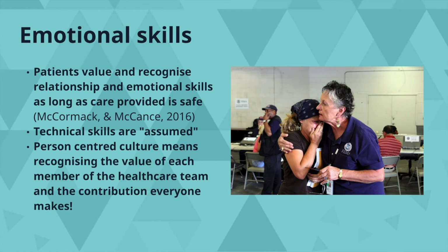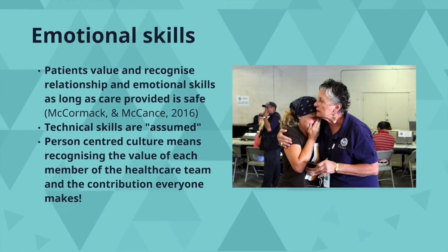We also need to give attention to emotional and relationship skills in a healthcare environment, typically undervalued by professionals, but very important to our patients. Patients tend to assume that healthcare staff will have all the necessary technical skills, and as such, they value relationship skills in their interactions with the treating team.